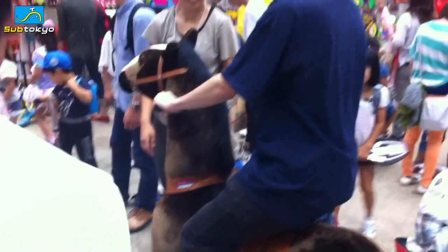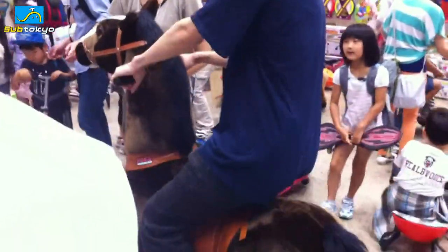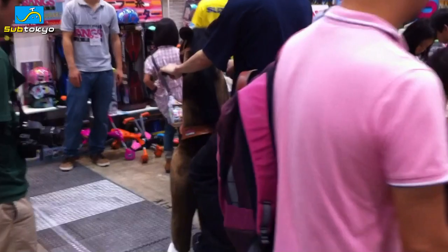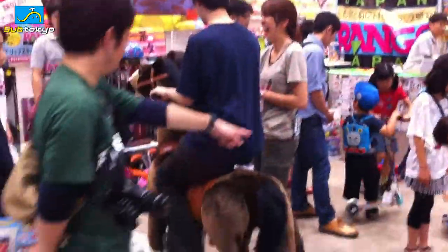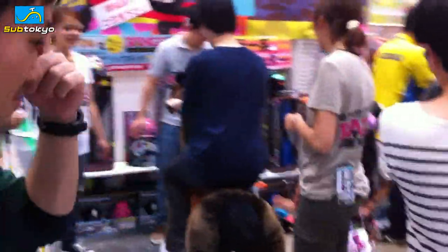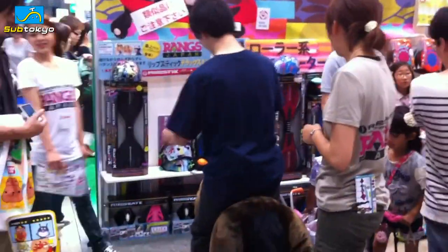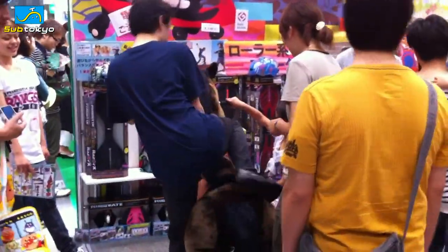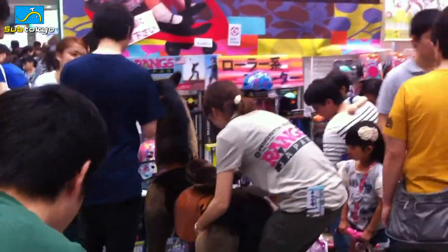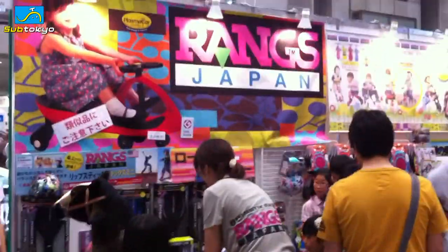You have to kind of rock it, yeah. And you can actually steer it as well by moving the head. You can take a weight of up to 90 kilograms. So, you know, even all you adults out there, you can all have fun with this toy too when it comes out. The Rangs Japan booth.